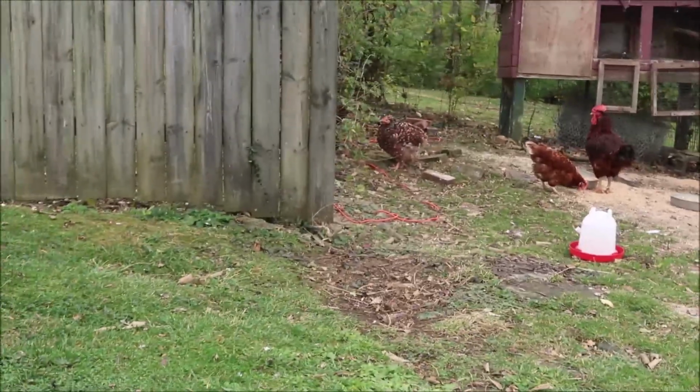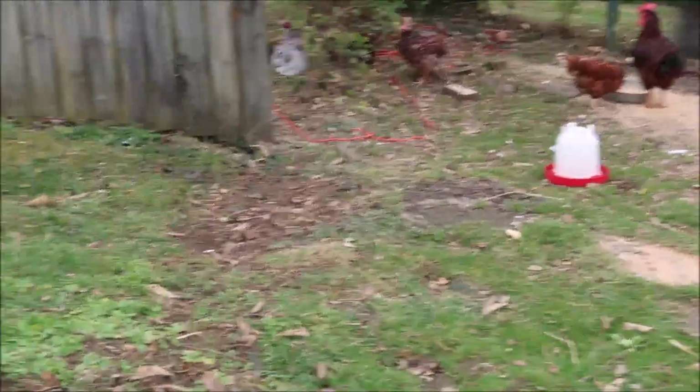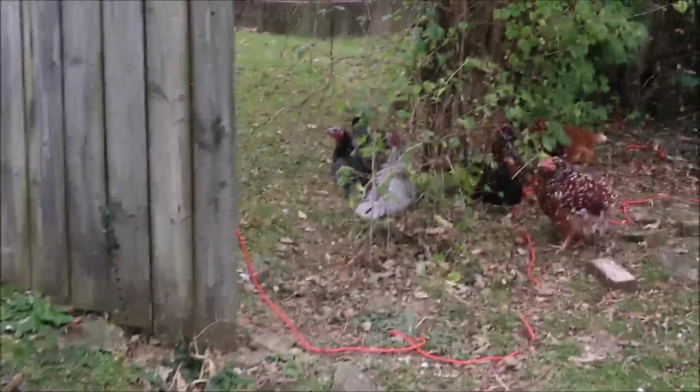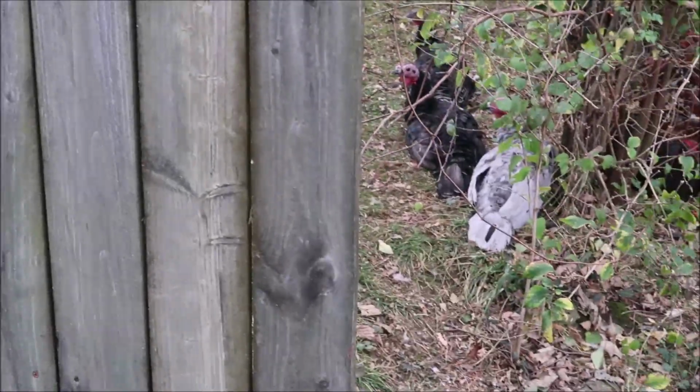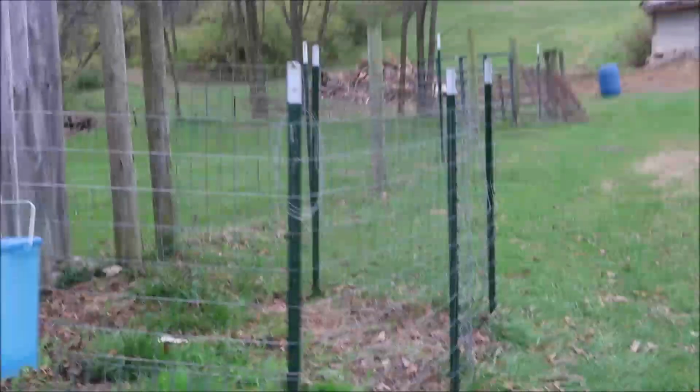Hello, chicken. They're usually in that little house. Hello, they were in the backyard. Oh, there they are, right there. Hello, turkey. Hello, turkey. It's amazing how much bigger they've gotten.